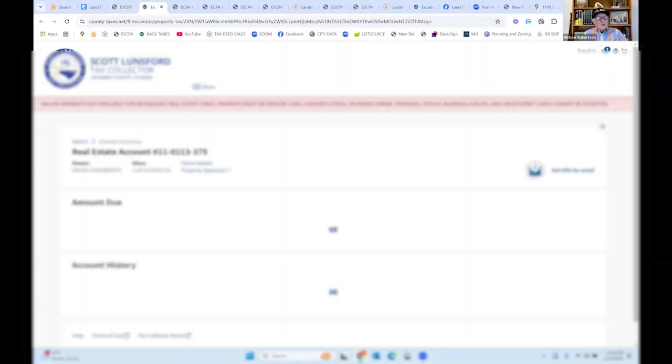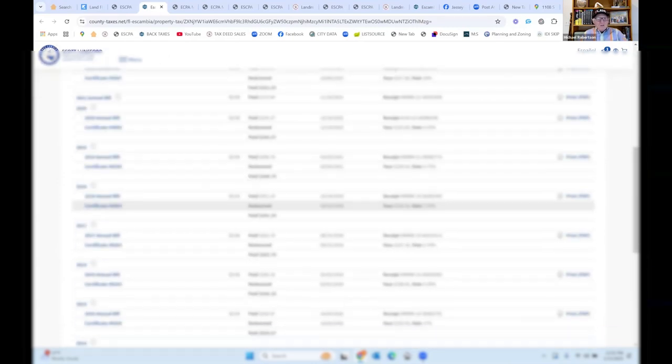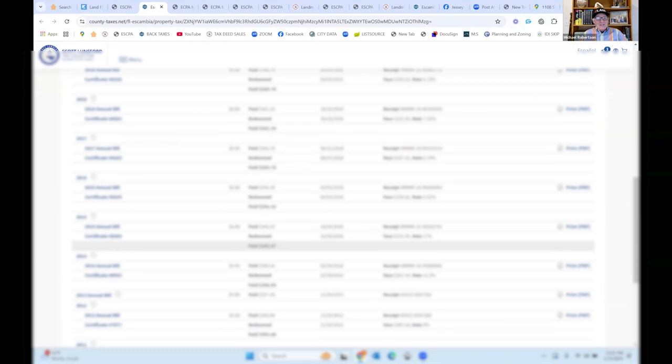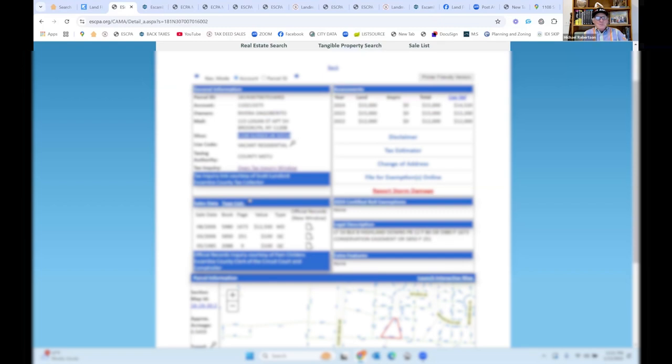And I'm doing some laser approaches where I'm just finding specific properties and making offers. I could probably make 3 or 4 offers today. But as you look at his tax history, going back as far as this goes back, it's getting ready to go to tax deed sale every year. And he's behind again. He lives in New York.